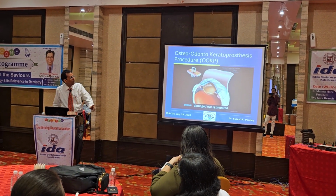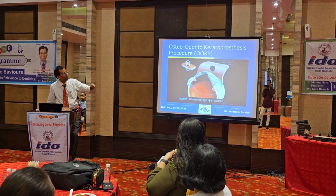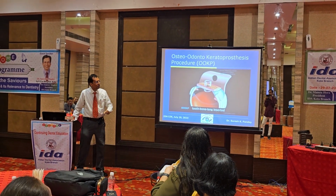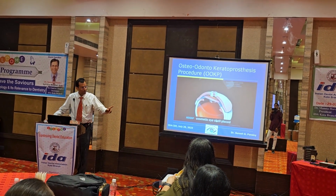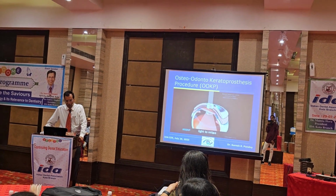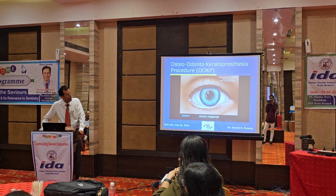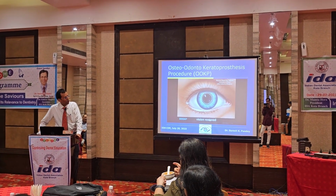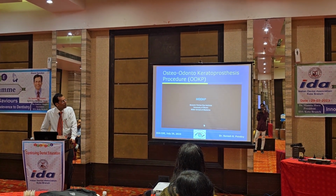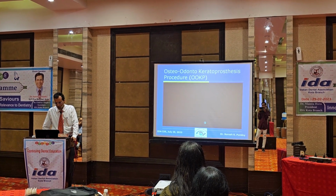And this is how this tooth is implanted on the cornea, and this is a special device. This keratoprosthesis is very helpful for patients who are blind because of corneal disorders. This is known as OOKP, or a tooth for an eye.